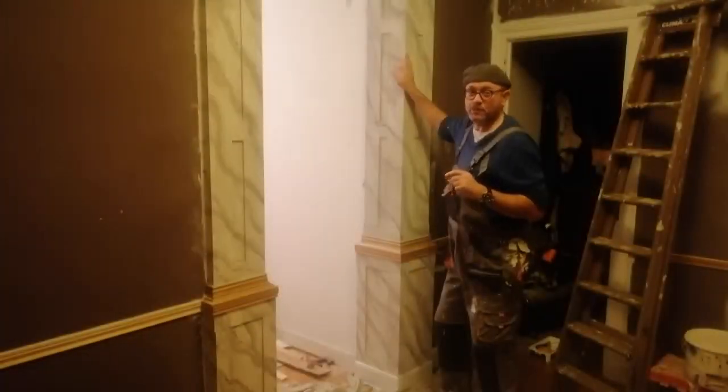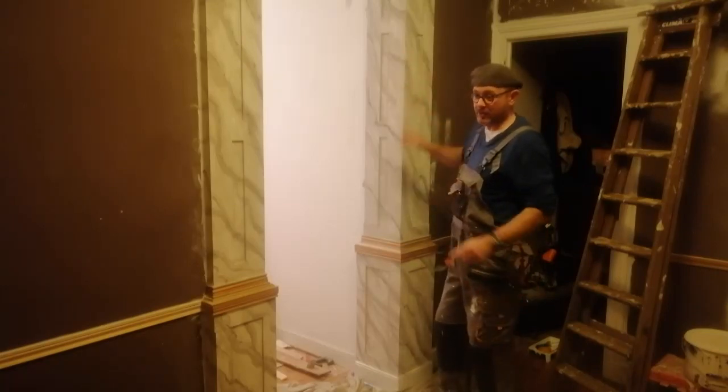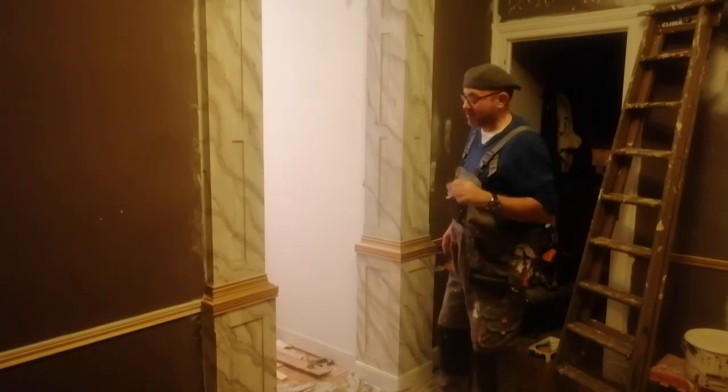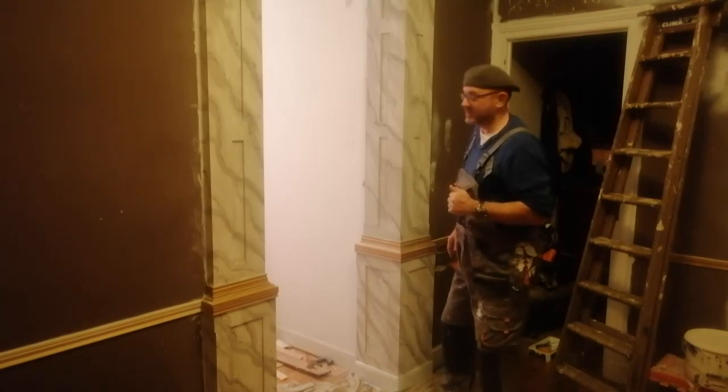To put some clear coat varnish on, and get a first layer of that on, and then get some gold painted on the dado. So probably going to put one coat on, do the gold, and then call it quits because it's been a long day.